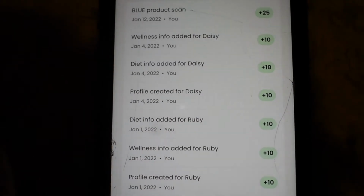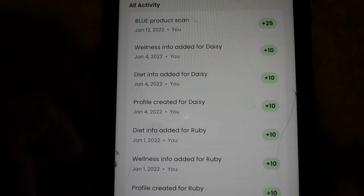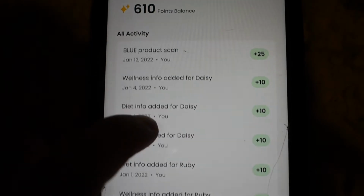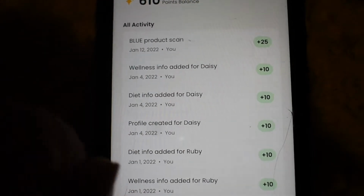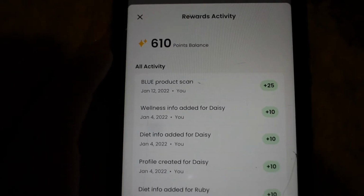I wanted to add that into my family. And I got a total of 30 points for Daisy for adding diet info, adding her own profile, and wellness info. And then, like I just showed you guys, I got 25 points for the scan. And because of those 25 points, I finally hit 610 points.